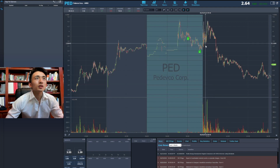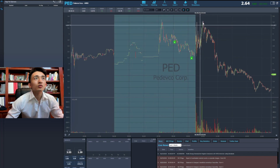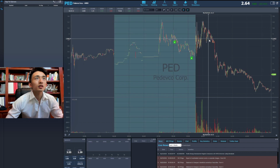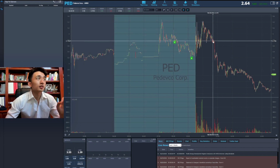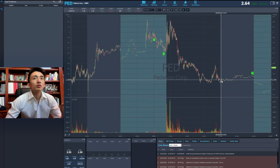The morning was kind of weird. It pushed up and got stuffed, pushed up, got stuffed again, and finally hit that pre-market high. When it started downtrending, when this 4.15 didn't hold that well and started breaking the 3.70 level, that's where I started sizing in my shorts. I sized in all the way before the 3.70 cracked, and it went all the way to $2.